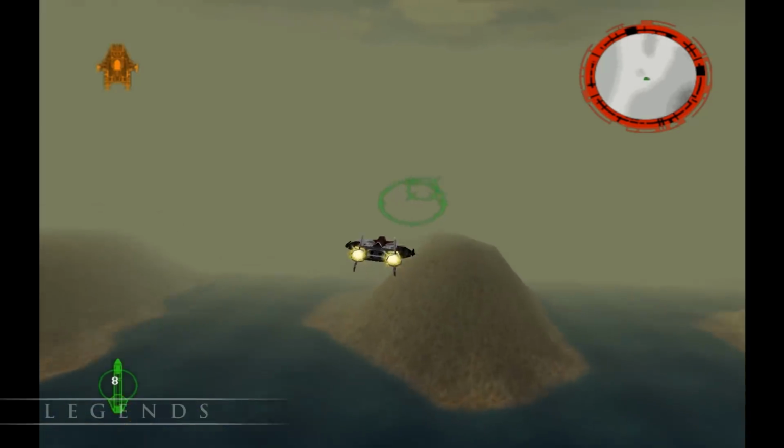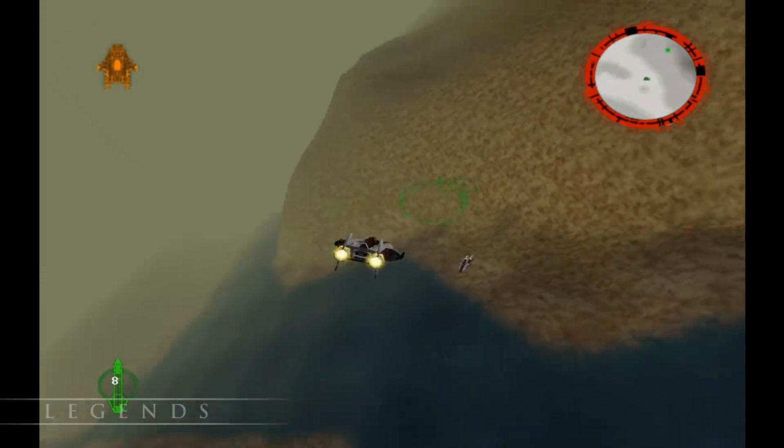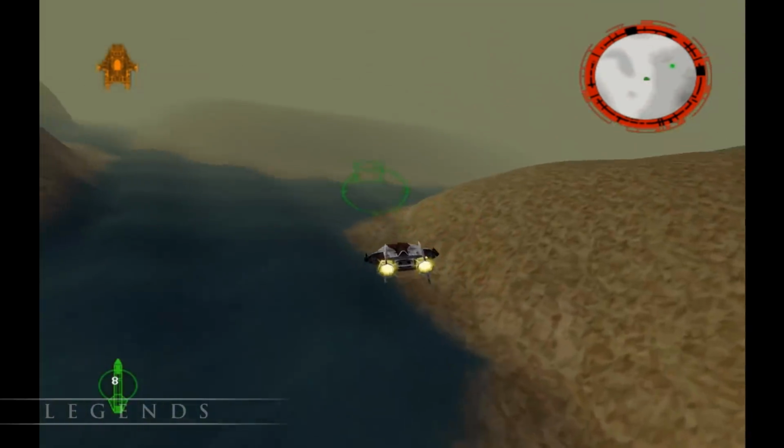So this planet we're on, Chorax, also does... What's going on there? Just an A-Wing chilling out.